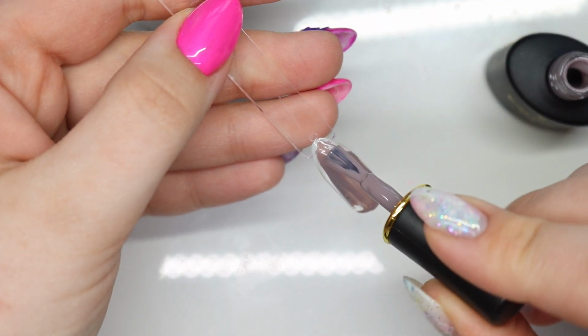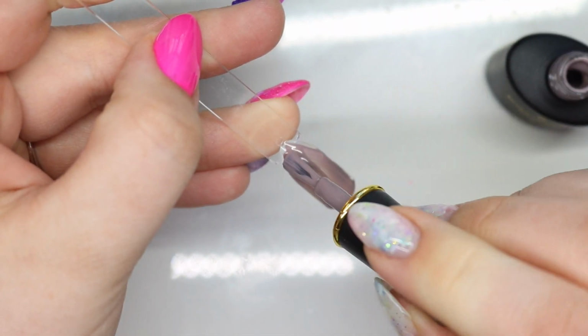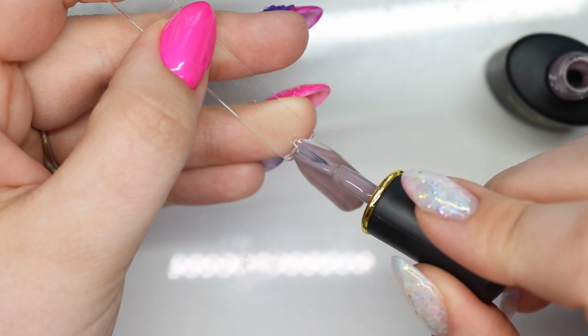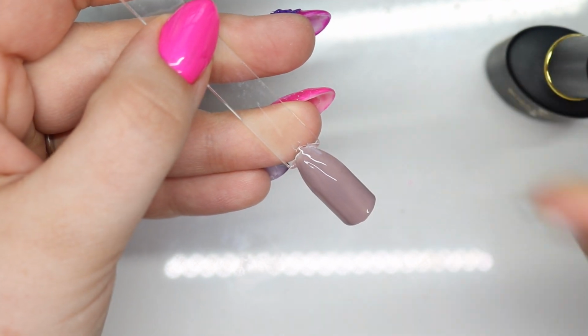All right, last one is Far in the Future. And this is, I would say this is like a mauve purple, like a taupey mauve purple. That's the best way I can describe this color. And I recommend 2 coats with this one.